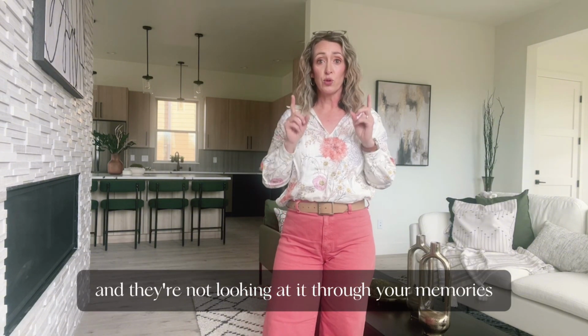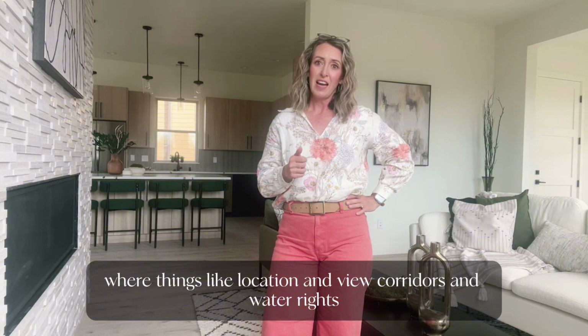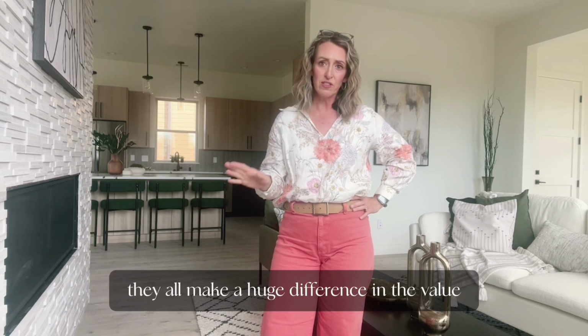And they're not looking at it through your memories. They're looking at it through spreadsheets and market stats. Especially here in Chaffee County, where things like location and view corridors and water rights and access to downtown and access to public lands, they all make a huge difference in the value.